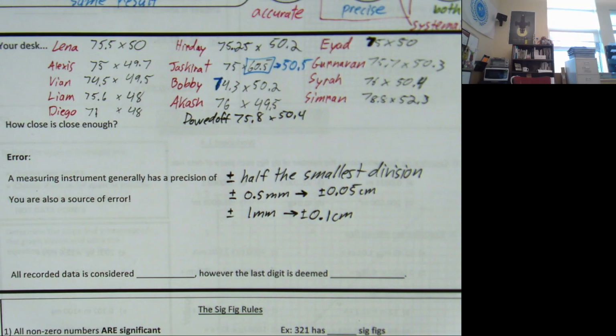These values are all really close together. If 75.8 is the width, and 50.4 the depth, lots of you were very close, a couple centimeters different. But as soon as we start to do some math with that, all of a sudden the discrepancy becomes a lot bigger, yeah? What's the furthest one away from mine? Diego's value is 400 square centimeters short, and Ya is 400 square centimeters extra.